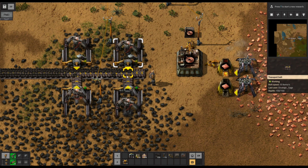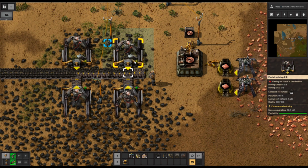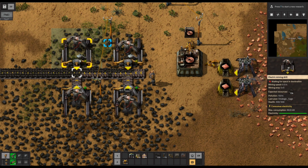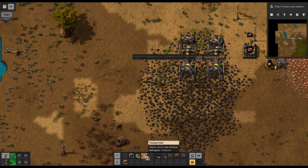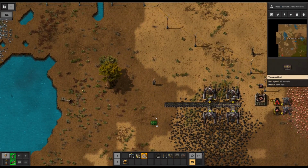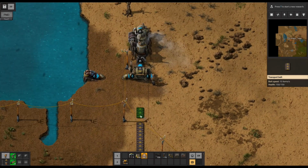We've got two going onto the top, two going onto the bottom. And you can see that these are now having yellow lights, saying they're waiting for space and destination. They've shut off, and they're not consuming any energy. So now that we have this coal on the belt, let's take it somewhere. Specifically, I think we'll come out to about here, and then turn north. And we're going to bring it to our boiler.